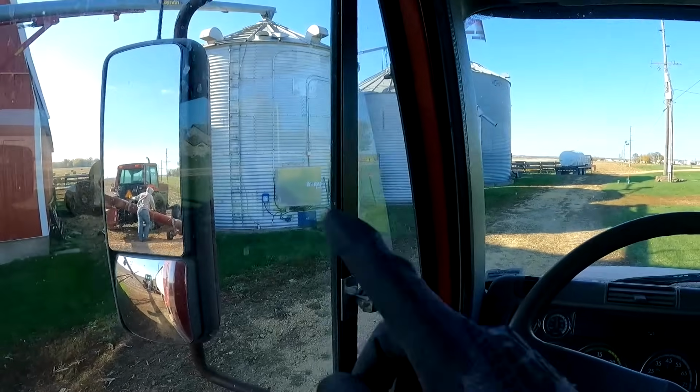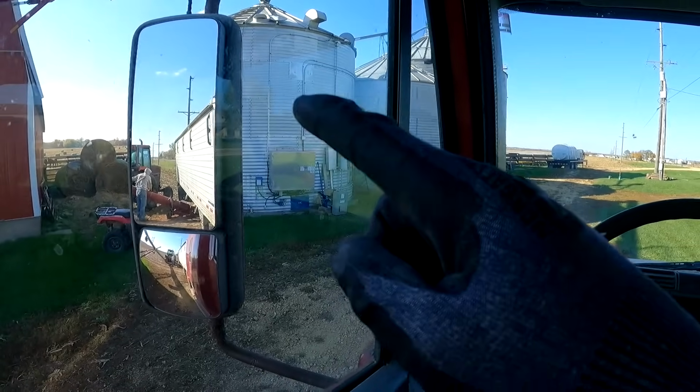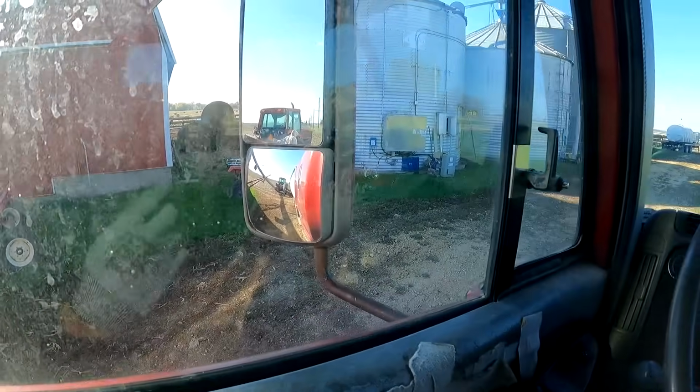That's this bin right here. We're actually transferring from this bin. It's got some internal augers. Transfer into this bin, into that bin, into that bin. Curtis is checking on the bin. So like I said, we're transferring from the bin I'm dumping into all the way to that big bin.